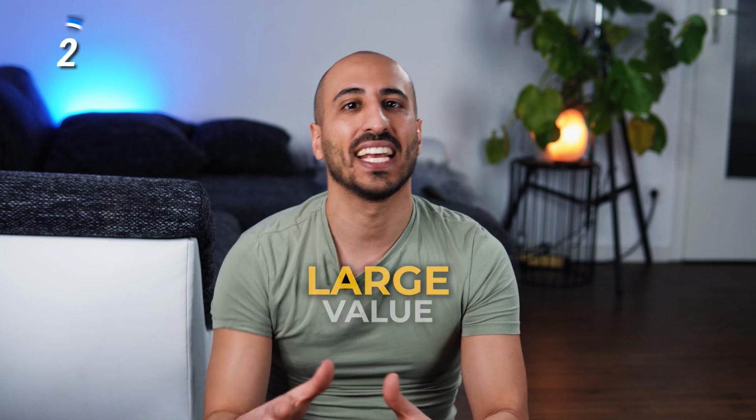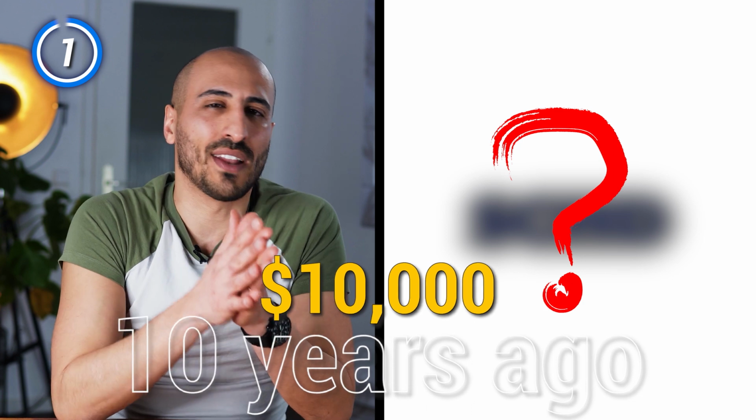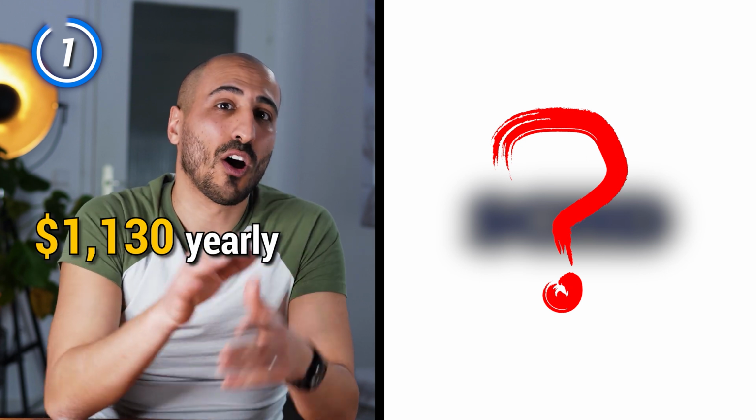And considering the high diversification and the stability it's shown in the past few years, you can be sure that this is an ETF that you should invest in for the long term. The first ETF is one of my favorites, and I'd give it 35% of the dividend ETF portfolio. If you'd invested $10,000 10 years ago, you'd now have $31,312, and they would yield you now $1,130 yearly only on dividends.